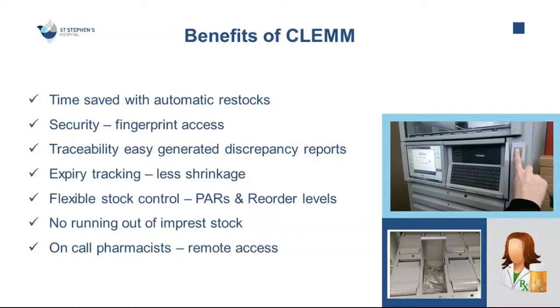And again, we have visibility of exactly who is accessing which drugs. We have expiry tracking, so we have less shrinkage. We can move stock with a short expiry to higher use areas to eliminate wastage. And we have flexible stock control with PARs and reorder levels. We can change the minimum and maximum levels as needed depending on usage, so we can reduce cost and wastage.